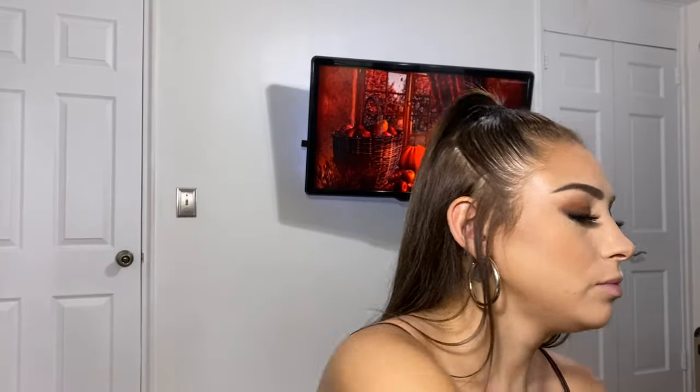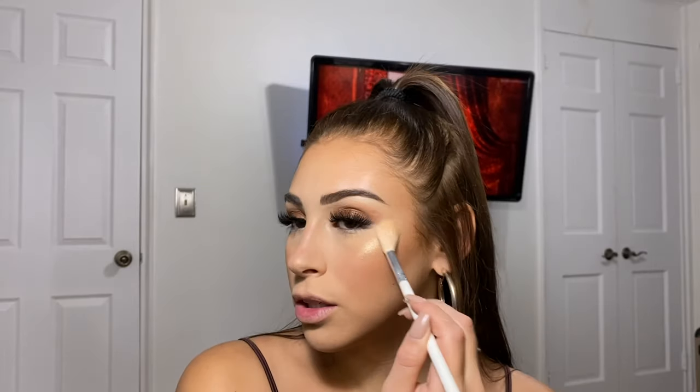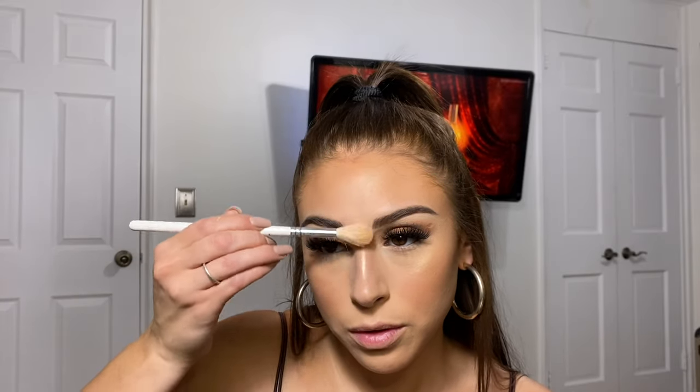I'm now going to take my MAC Humor Me blush. This is a mineralized blush. And for highlight, I'm going to take my Dose of Colors Fuego highlighter. This is from the Desi X Katie collaboration. Hit the cheekbones. Down the bridge of the nose.